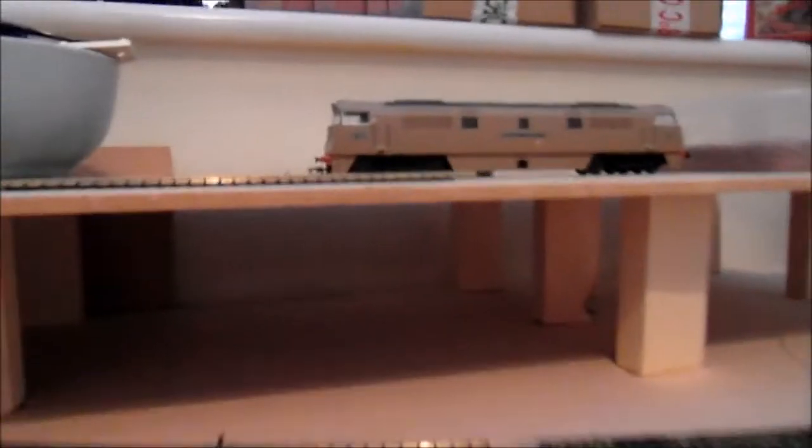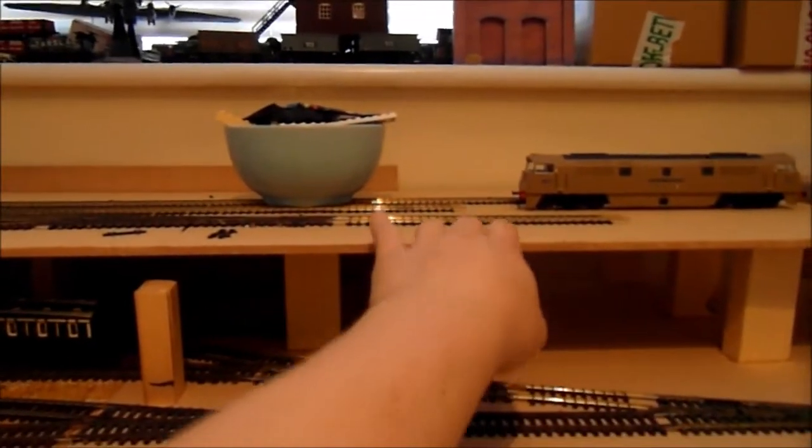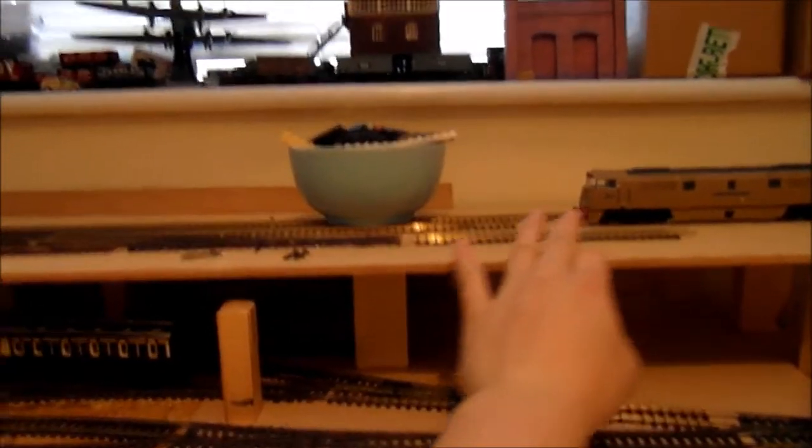So these pillars are all stuck down now. The first build of Stoke Summit is on this board. Obviously, I showed you that just now.